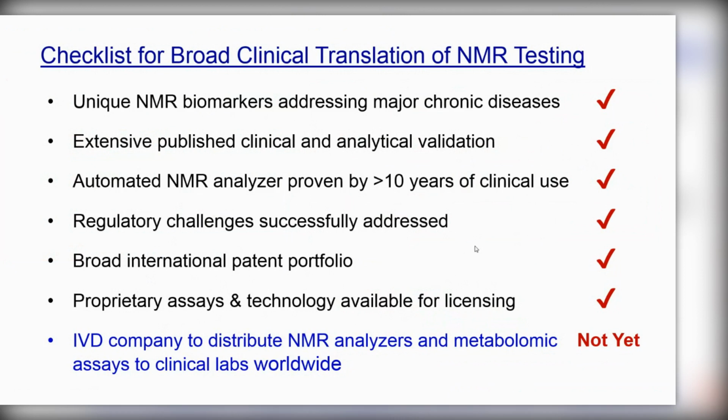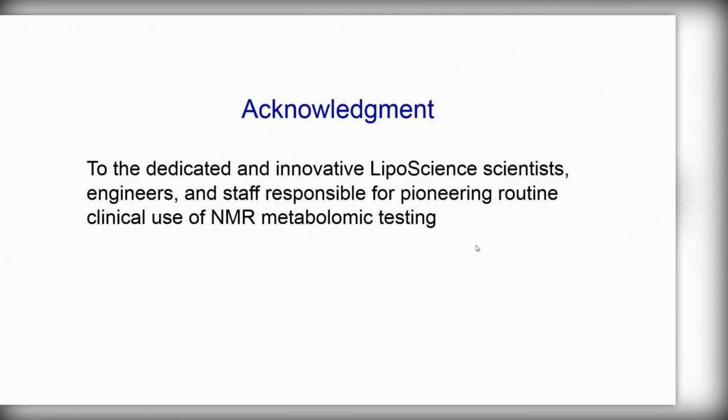and clinicians. So with that, I just want to quickly acknowledge the very important contributions made by the scientists, engineers, and staff at Liposcience over these many years. None of this would have been possible without their work. So with that, I will stop and wait for the discussion.